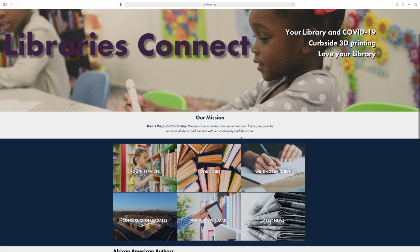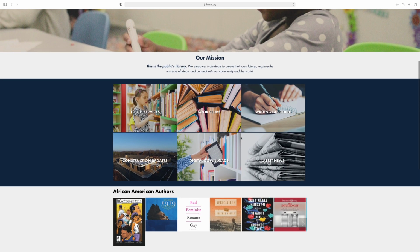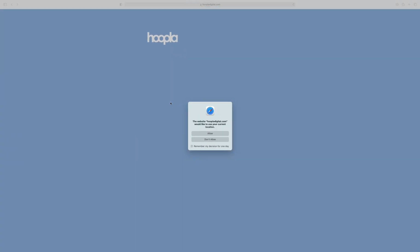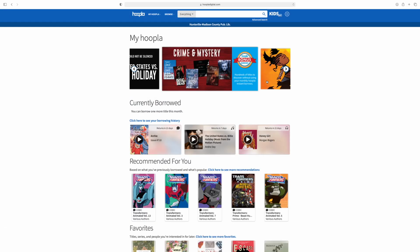Alternately, you can just go to hoopladigital.com. But if you're on HMCPL.org, if you go down to digital downloads, you'll see here some of the other things we offer, like Overdrive. Click on Hoopla. It asks to use your location. You'll get that window sometimes. You'll see that I'm already logged in. I've got my login saved.